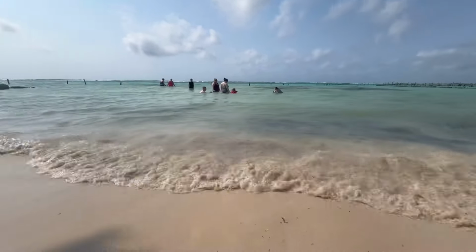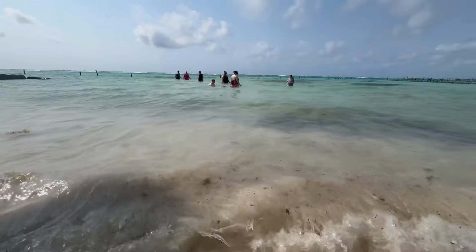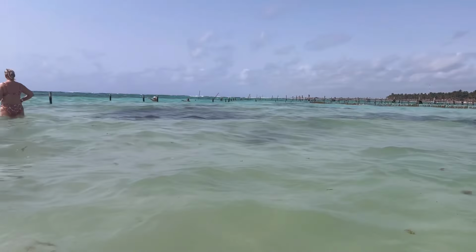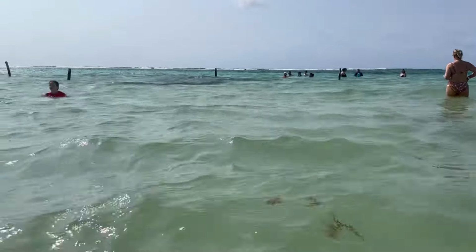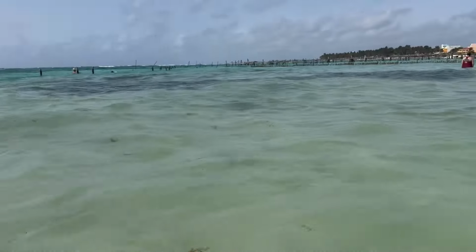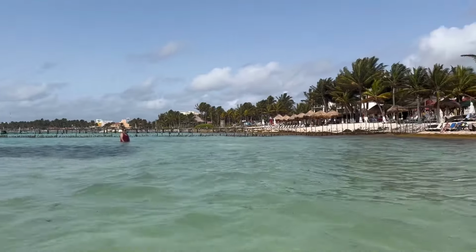But we finally found an area to go in all the way on the left-hand side, and it wasn't rocky at all. And once we got in the water, it was pretty nice. It doesn't do it justice here in this video because here it looks kind of green and cloudy, but it was really blue in person, and I think it was great for the day, and especially for the price.